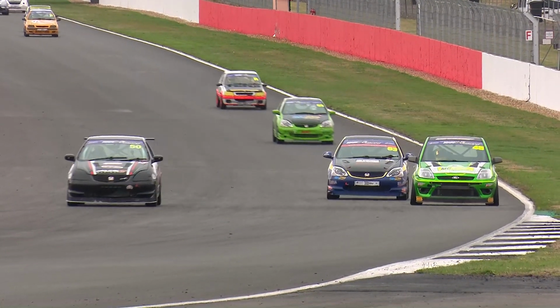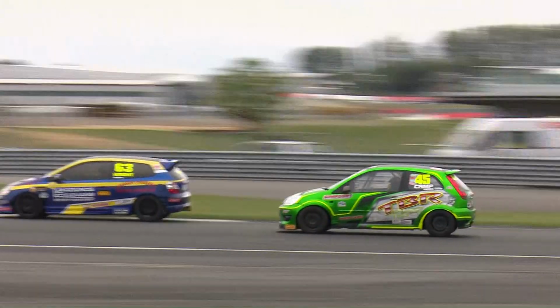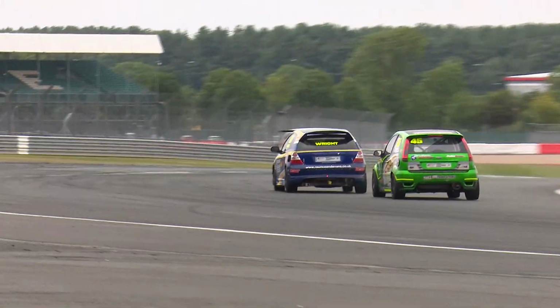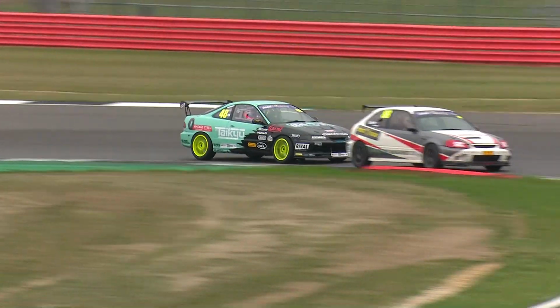Side by side though here with on the outside line Alistair Camp, on the inside line is Ben Leach, and Leach will go through, and so too will Phil Wright. So 2 up, 2 down for Alistair Camp, unfortunately. The race started off well, but he's now back down into 6th position.